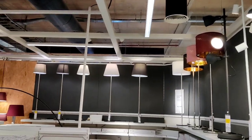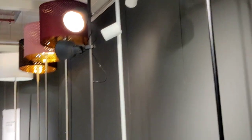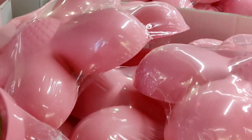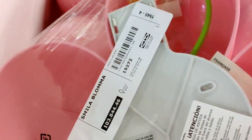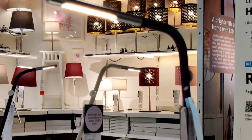I really like those basket lights. Gives an aesthetic look. These lights were so cute. The flower lights, perfect for any kid's room dream. Every kid would love these lights. They were different types, like football, flowers, and different types.